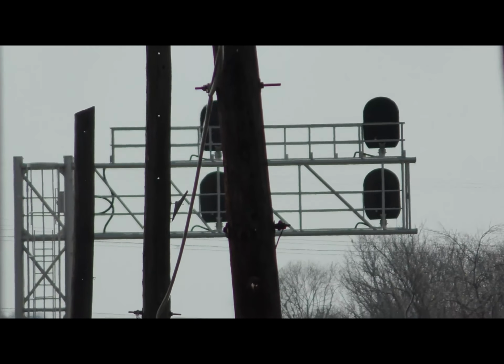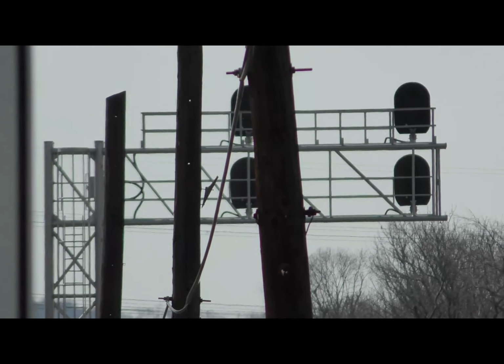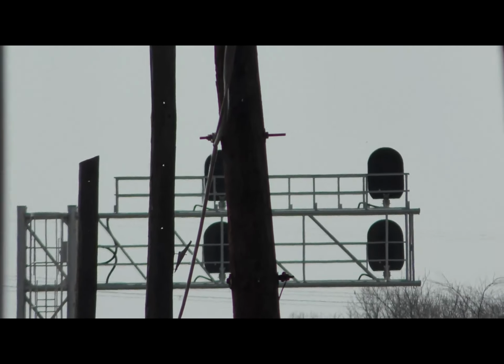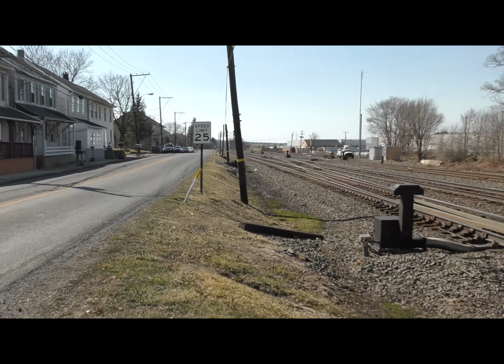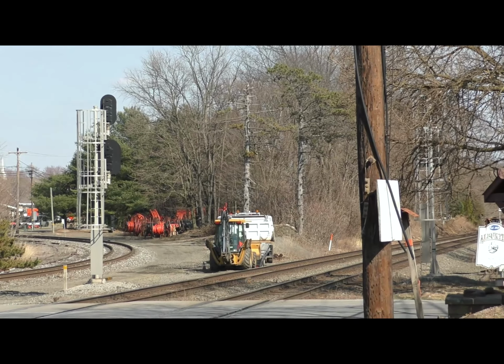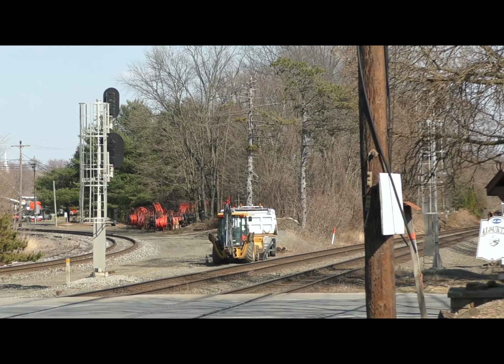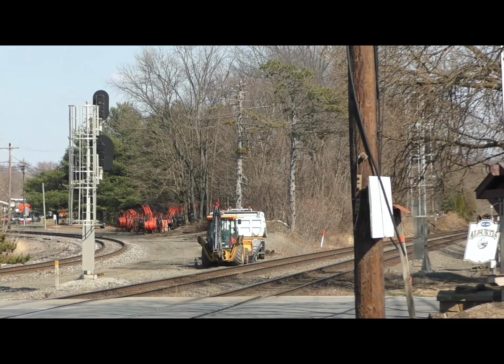The only disadvantage to sitting in this parking lot is the signal placement. The signals coming eastbound are all the way down on top of the Penn Avenue crossing, and the signals coming westbound are on the opposite side of North Main Street. So you really can't get a good look at the signals to see if a train is coming or not. Got to rely on your ears for that.